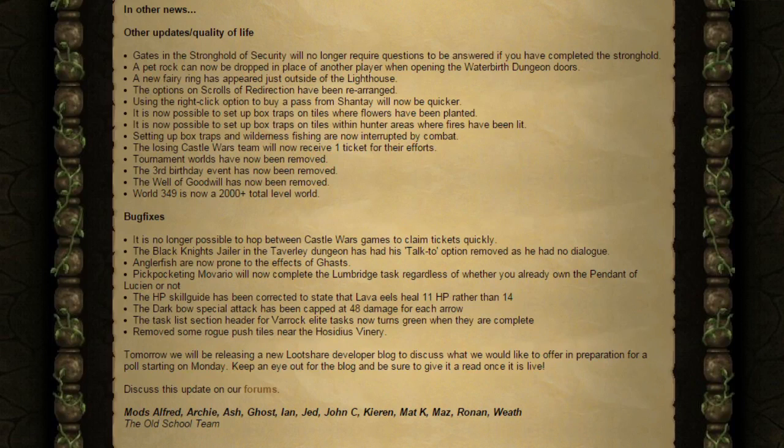The options on the scrolls of redirection have been rearranged. Using the right click option to buy a pass from Shanty will now be quicker. It's now possible to set up box traps on tiles where flowers have been planted. It's now possible to set up box traps on tiles within hunter areas where fires have been lit.